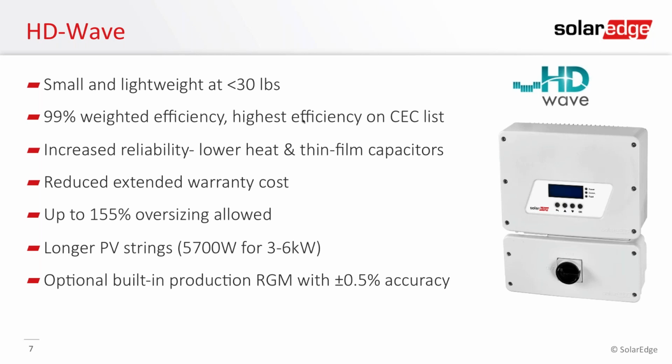We've got the optional built-in revenue grade meter. This is a product that we've had for several years now. And coming into the current world of metering, we're going to talk about how ANSI C1220 has taken over in some key places and how SolarEdge has responded to that.